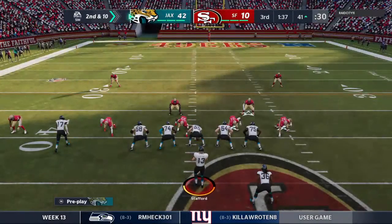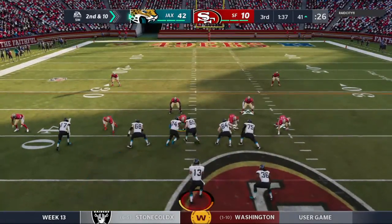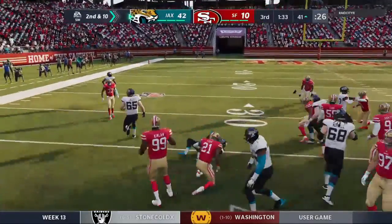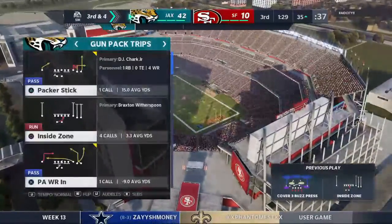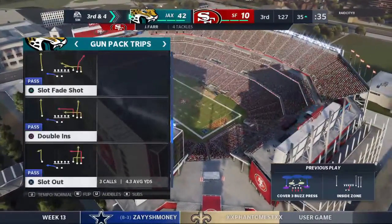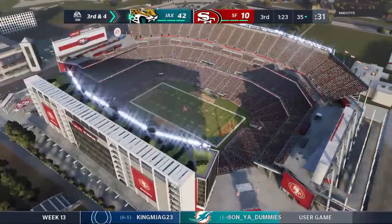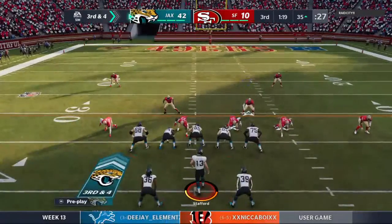2nd and 10 here as we roll along in quarter number 3 from Santa Clara. From the gun, he'll hand this off. They get 6. That'll leave them with 3rd and 4. Looks to me like maybe there's a little attrition setting in with this drive, because when you see that type of a run, I get the feeling the defense is getting a little bit tired. And that's the last thing they need, especially when they look up at the scoreboard.